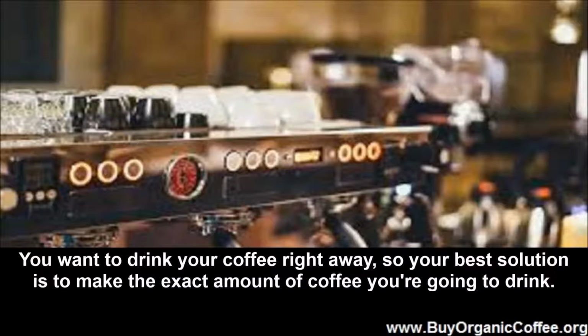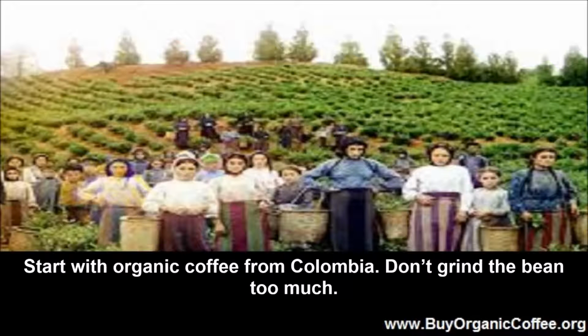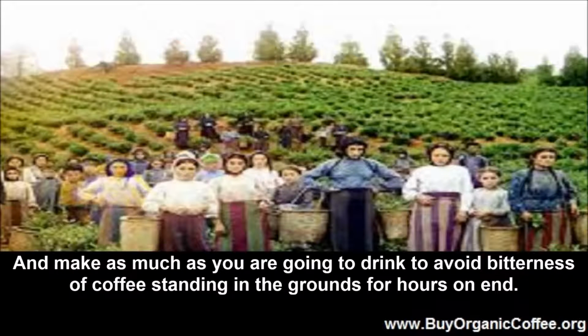Start with organic coffee from Colombia. Don't grind the bean too much, and make as much as you are going to drink to avoid bitterness of coffee standing in the grounds for hours on end.